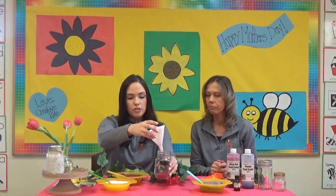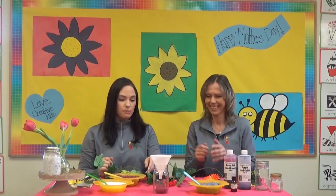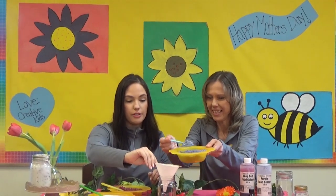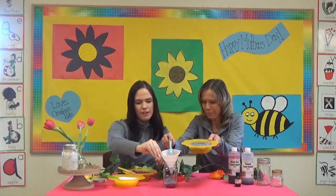I think that's good. So the bottom of our jar has red, but we're not done yet. Next, we're going to do purple. You want to add some purple, Mom? Okay. Good job. I'll shake it for you. Yes, please. Thank you. Teamwork is always better. A little bit more? Yeah.